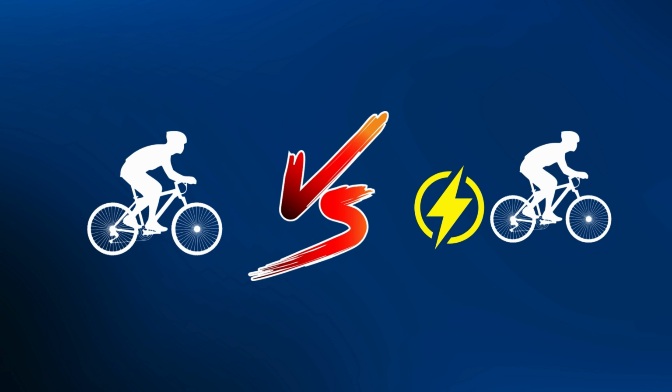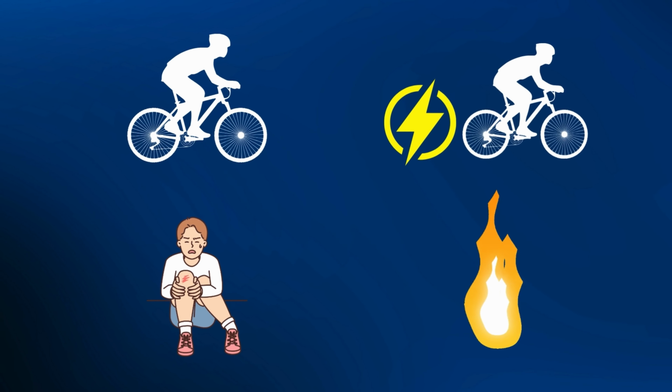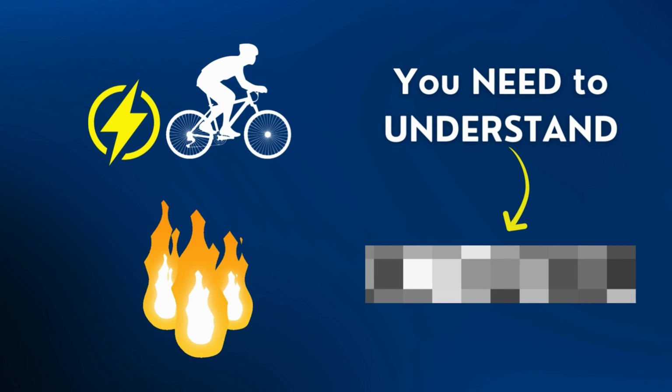You can see why wealthy landlords often use leverage. However, think back to using a push bike versus an e-bike. The risk of a push bike is maybe falling over and getting a bruise or a broken bone, but an e-bike can go up in flames, and leverage is no different. But to understand how things can metaphorically go up in flames, you need to understand what I'm about to cover next.